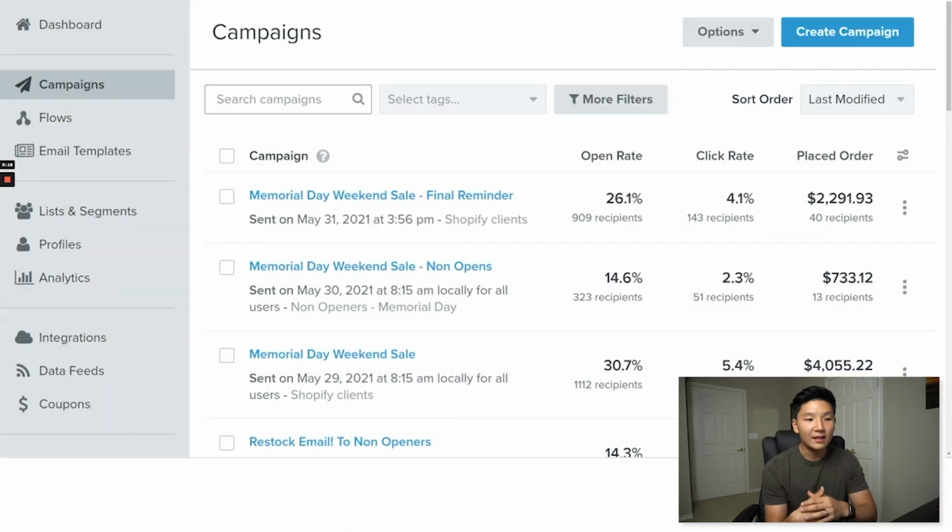Over the 3 days, we sent 3 emails, right? On the first day of the weekend, Saturday, we sent an email saying, hey, here's a sale. And we generated $4,000 just from that one email. It took me about 5 seconds to develop because I already had all the design elements up, and it was very easy to just drag and drop. I sent that out at around 8 a.m. and just let it sit.